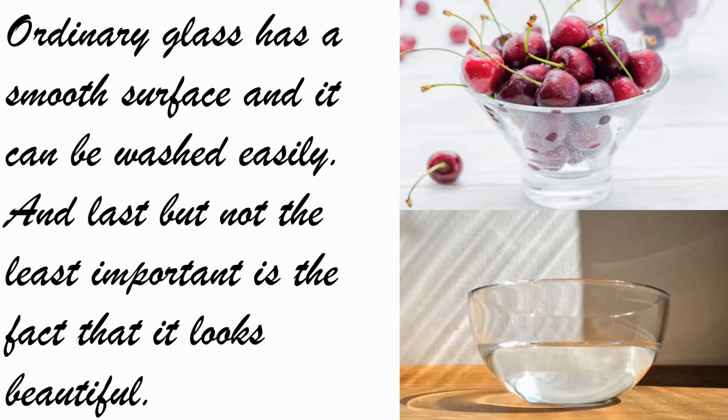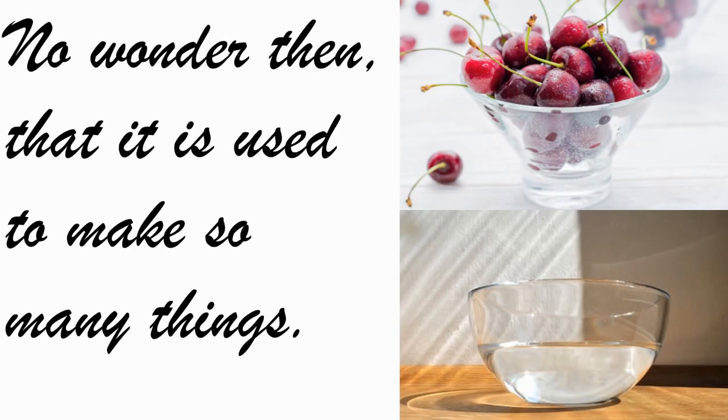Ordinary glass has a smooth surface and it can be washed easily. And last but not the least important is the fact that it looks beautiful. You can see the glass containers can be washed easily. And they are so beautiful. If you're going to store everything in a glass container, it looks very, very beautiful. The house is going to be clean, but you have to handle it carefully. No wonder then that it is used to make so many things. Yes, you can store so many things in a container. It has a variety of uses.